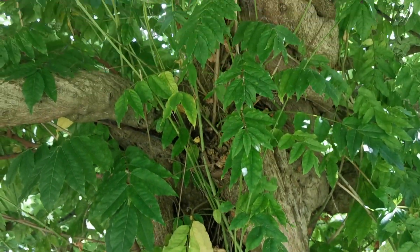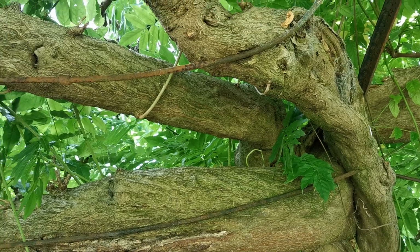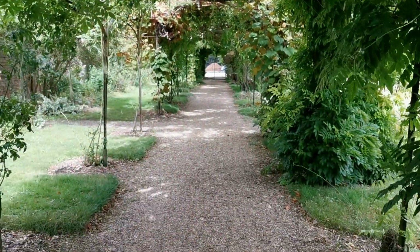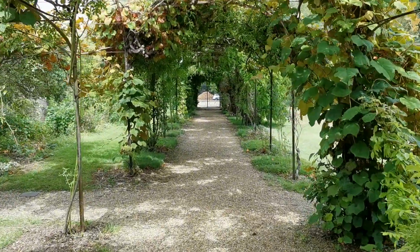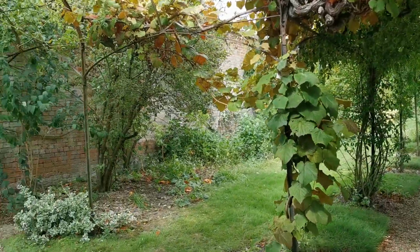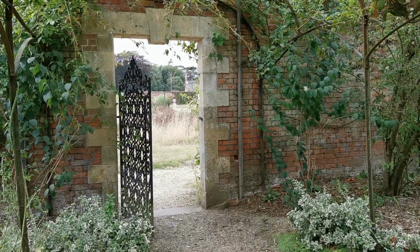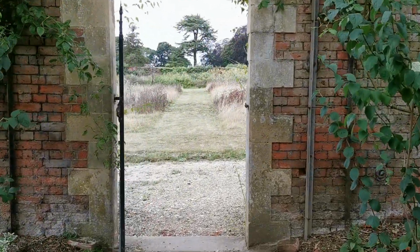Thickness of these trunks, they're more trees than climbers, but if you give a wisteria the right location and long enough, this is what it'll do for you. Just got a lovely bit of wrought iron gatework in front of us, and again the old architectural features on these country houses. A lovely wrought iron gate going through into the old wall garden that we started our tour on.